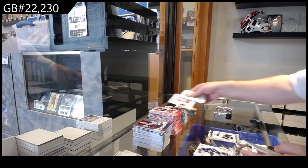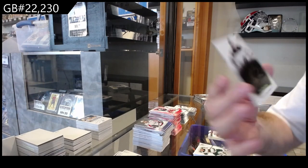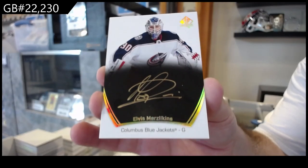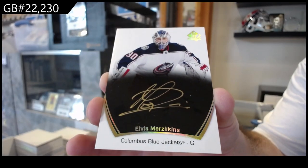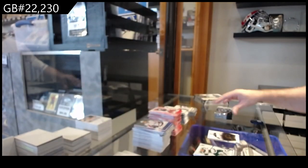Sick. For the Blue Jackets, Merzlikens. That's a sick auto. Base, black, auto.